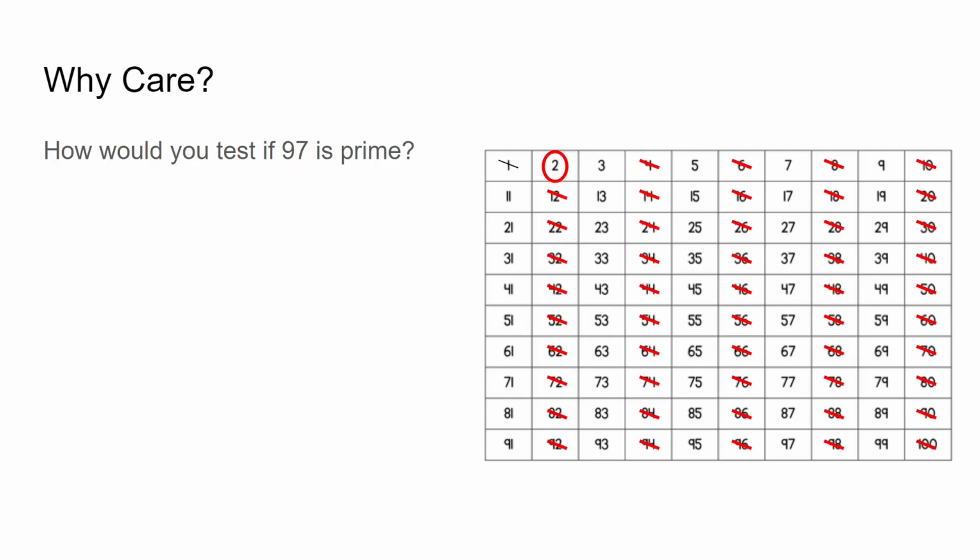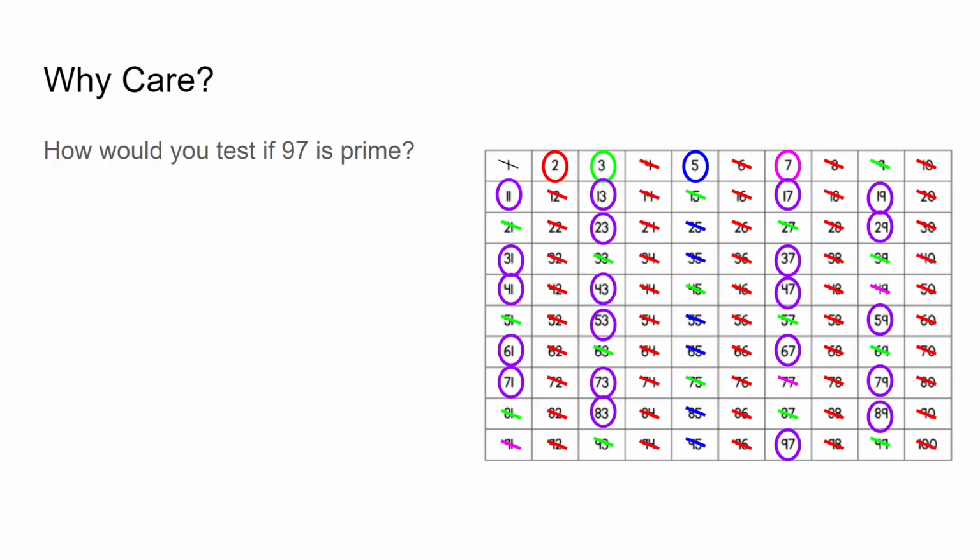You do this, and then you continue on with 3. That's the next number that hasn't been circled or crossed. You do the same, you cross out all of its multiples that haven't been crossed out yet. And you continue with 5 and 7. And then you stop once you get to 11, because 11 squared is actually greater than 100, right? 121 is greater than 100. And so it actually can't eliminate any more numbers from this list, and so you can circle the remaining numbers.